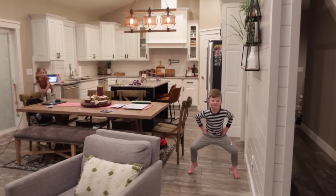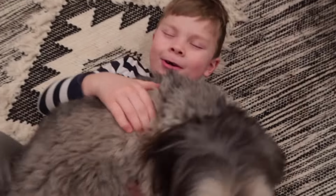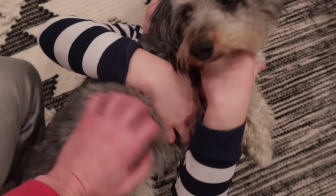There he is. There's Winston. I was just asking where you were. There's Rosie. Hi, sis. You guys are cute. Rosie's like, I don't want to play with you. I want to play with mom.